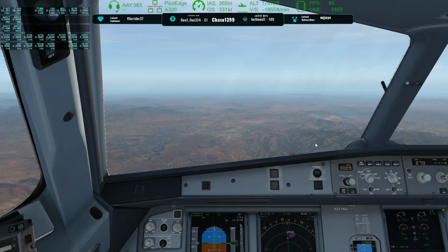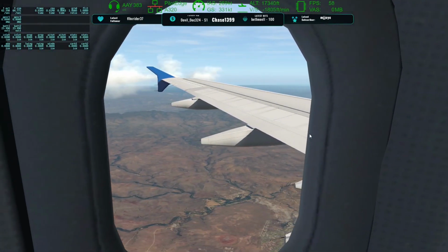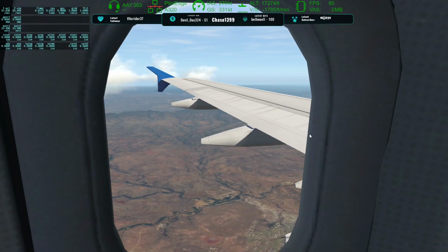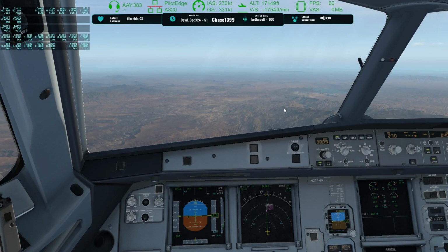Rate is dropping. One in first class or rows 5 and 8 cabin. All everyone must be 0 for intent for landing. Allegiant 383, contact Phoenix approach 128.65. Phoenix approach 128.65, Allegiant 383.